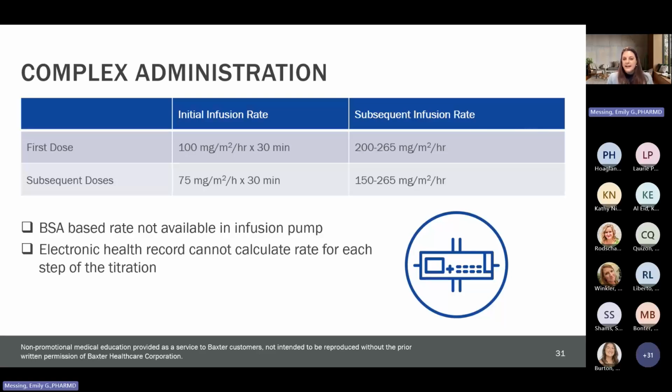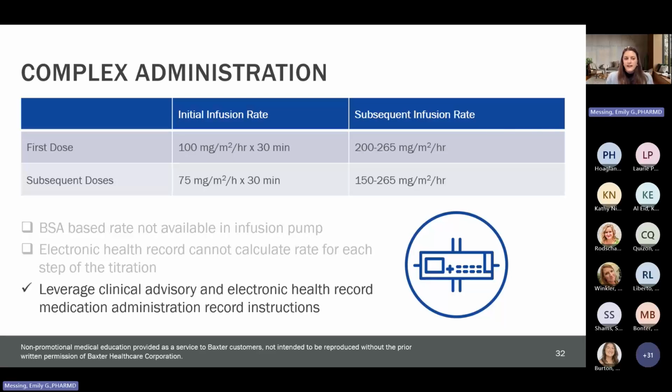Our committee, again, great having that multidisciplinary approach already in place, was able to brainstorm different solutions for addressing this. And what we did was actually use a combination of features that were available in the pump, such as the clinical advisory, as well as other features within the electronic health record to help guide the appropriate administration of this medication.